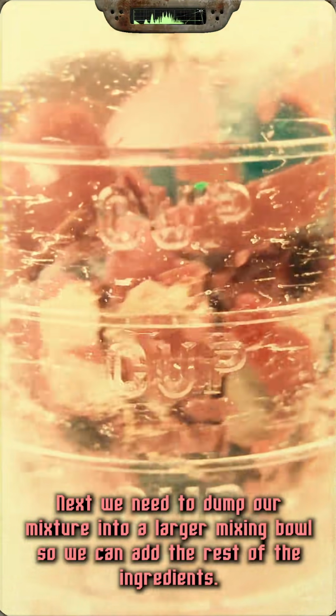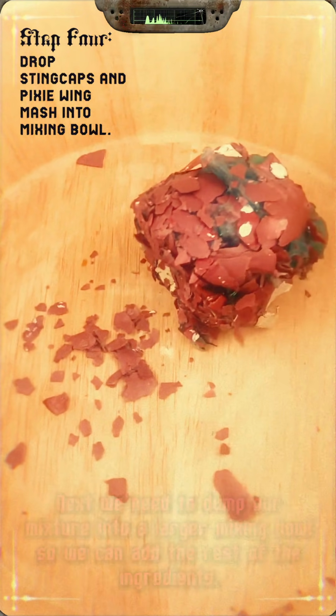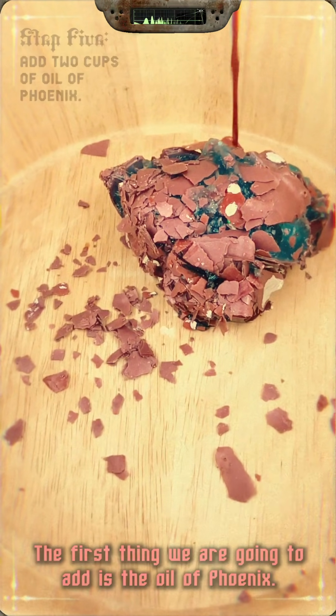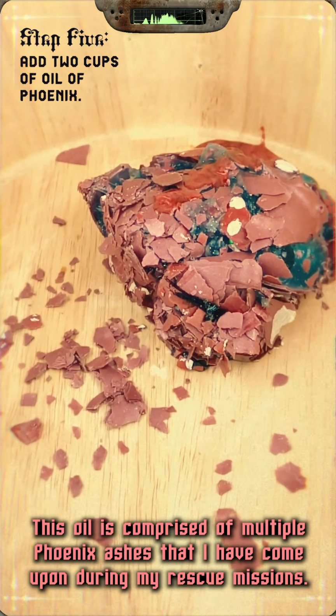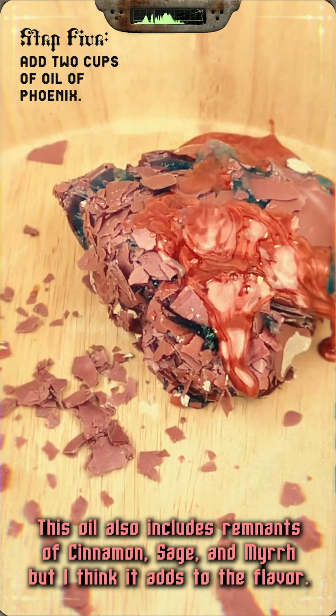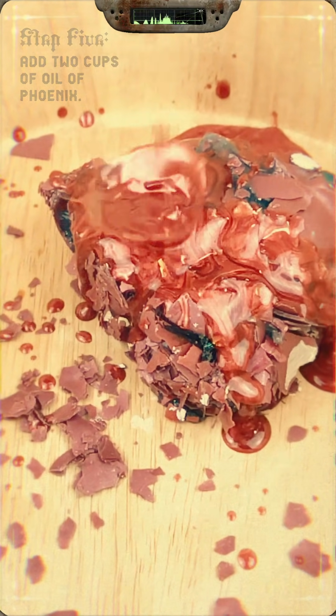Next, we need to dump our mixture into a larger mixing bowl so we can add the rest of the ingredients. The first thing we are going to add is the oil of phoenix. This oil is comprised of multiple phoenix ashes that I have come upon during my rescue missions. This oil also includes remnants of cinnamon, sage, and myrrh, but I think it adds to the flavor.